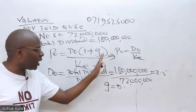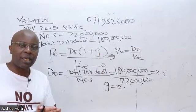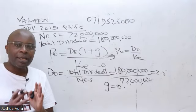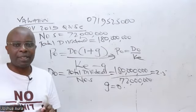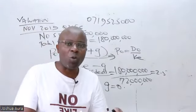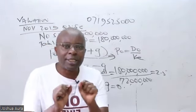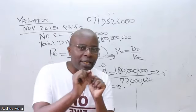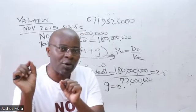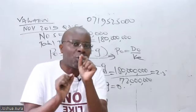So G is nowhere. This G is nowhere because G is 0. Why is that the case? It is because the total dividend paid was maintained over the years. Even if they never gave us a statement telling you that dividend is growing, at times they may be silent on that, but they give you like 3 dividend amounts: dividend amount year 1, year 2, year 3. If they give you like 3 dividends, then you must compute the growth rate yourself.